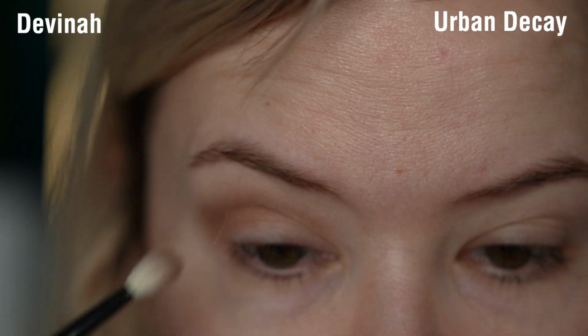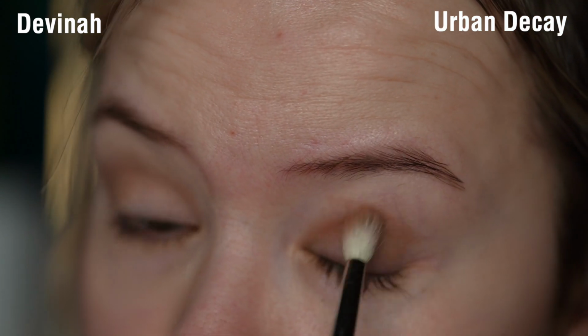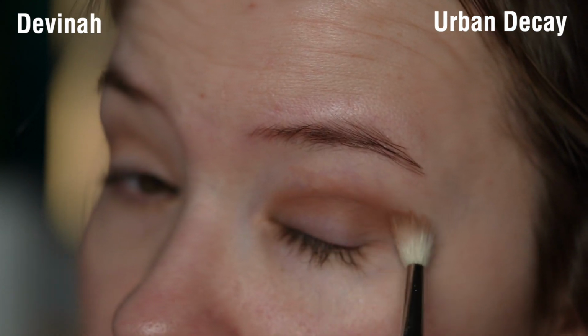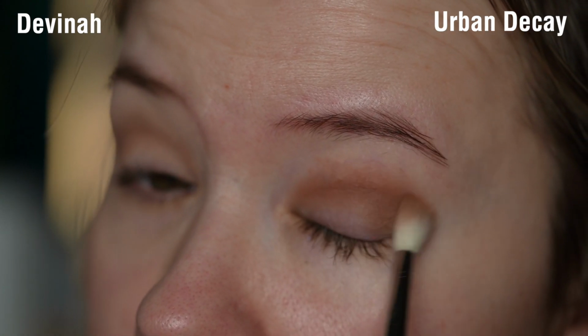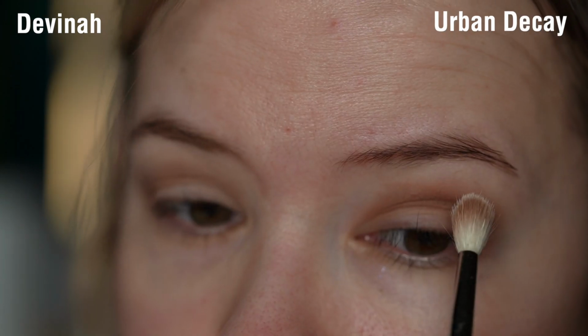Something else with all the eyeshadow primers, they do have different shelf lives. When the Devinah primer first came out, I did a video and talked about my thoughts on it, and I was definitely experiencing some issues with blending different formulas on top of it. I feel like either they were blending away, or they were not wanting to build up, or they were sticking down a little bit.